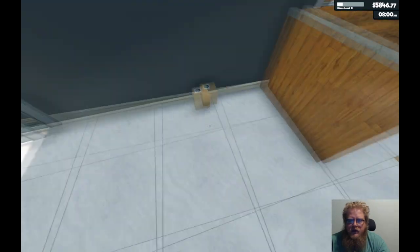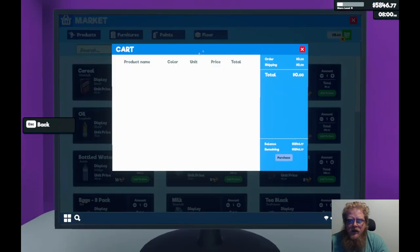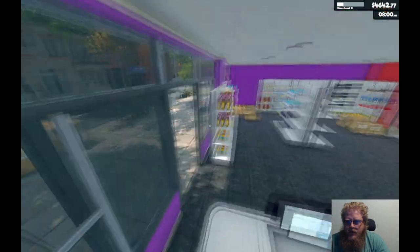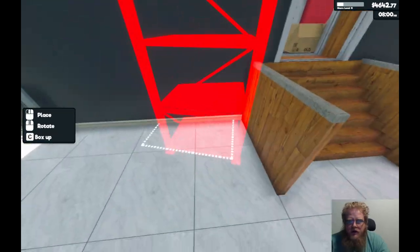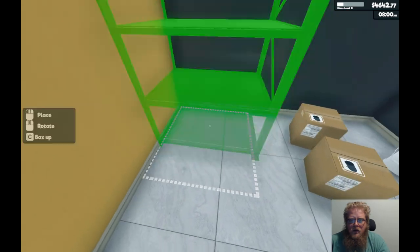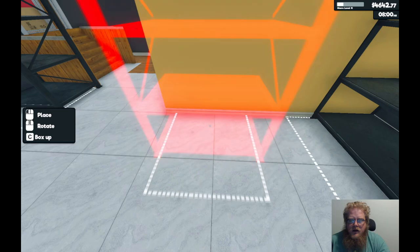One light put there, one there. From there, makes life easier. I have flooring and buy some racks. Please don't just dump the racks in the middle of the ground. Oh, I didn't realize there's an orientation.